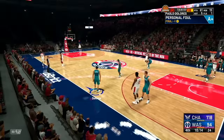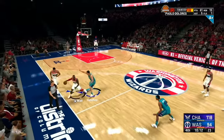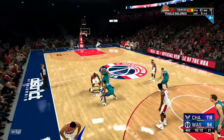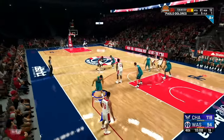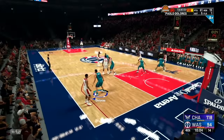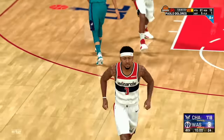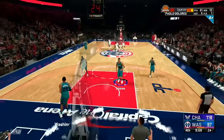And the foul called on Junior. That is his first foul of the game. Hachimura, he's checked in for Washington. And a switch here also for Charlotte. Devontae Graham's checked in for Martin. Outside, Beal from downtown buries it from three-point range. Beal's got 28 points for the game.